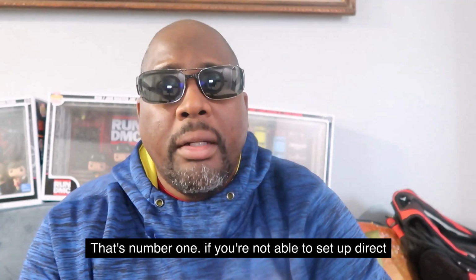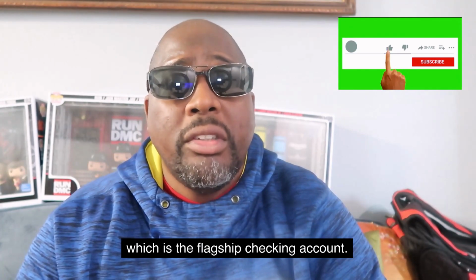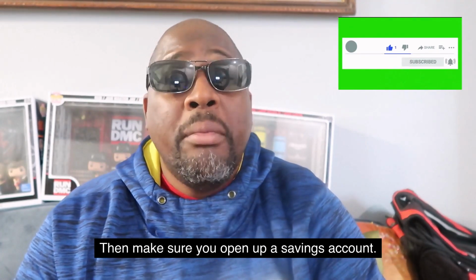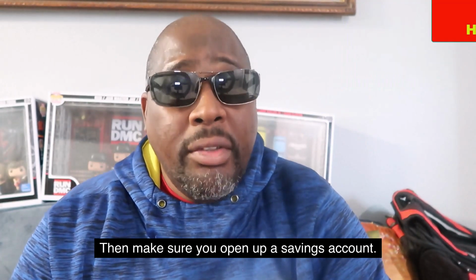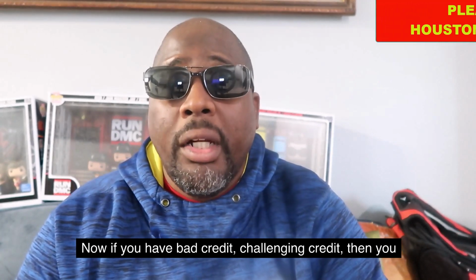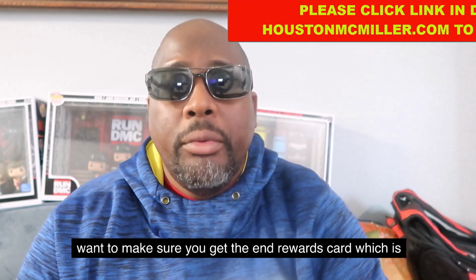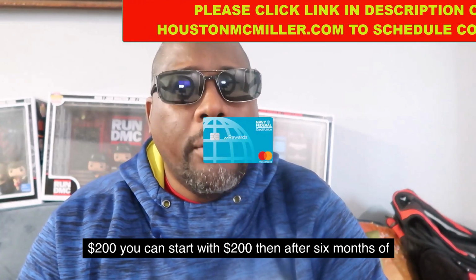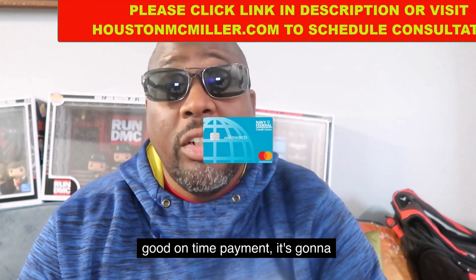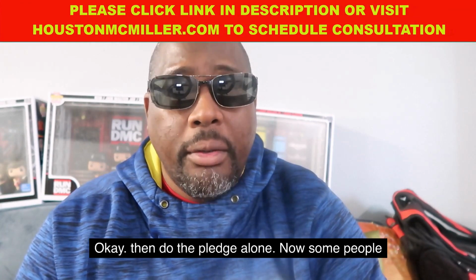If you're not able to set up direct deposit, make sure you have the highest checking account, which is with them, which is the flagship checking account. Then make sure you open up a savings account. Now, if you have bad credit, challenging credit, then you want to make sure you get the N Rewards card, which is $200. You can start with $200. Then after 6 months of good on-time payment, it's going to turn into a $2,000 unsecured card, okay?